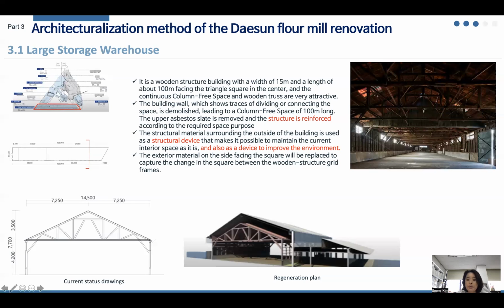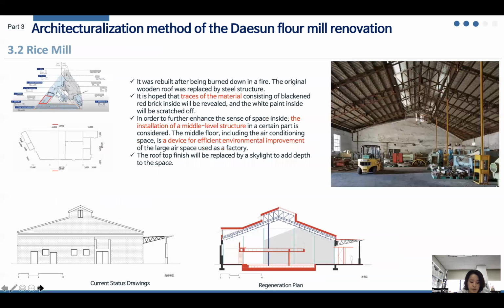The exterior material on the side facing the square will be replaced to capture the change in the square between the wooden structure grid frames. Next one is the rice mill. It was rebuilt after being burned down in a fire.